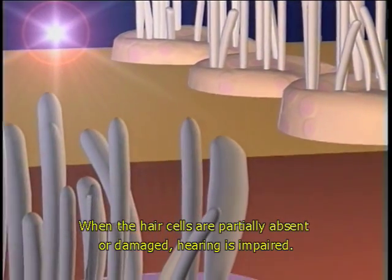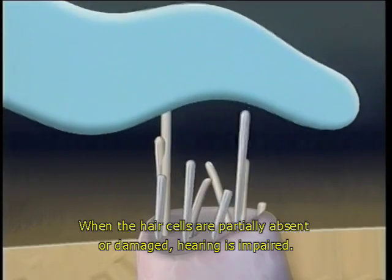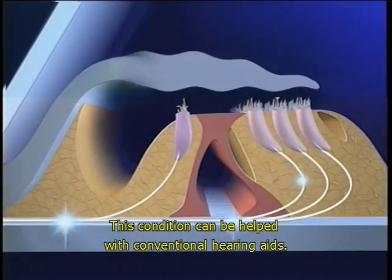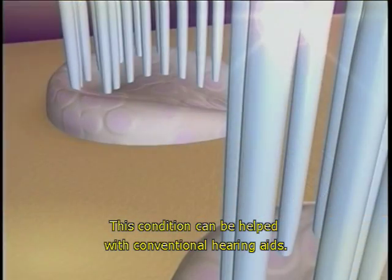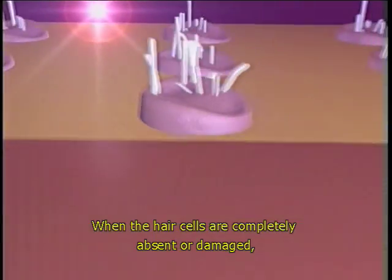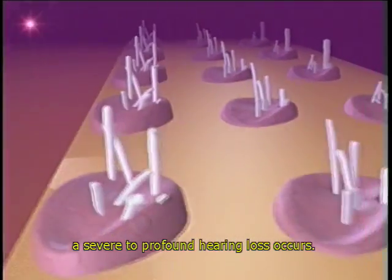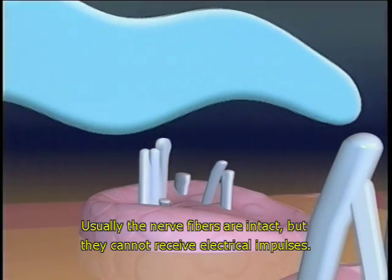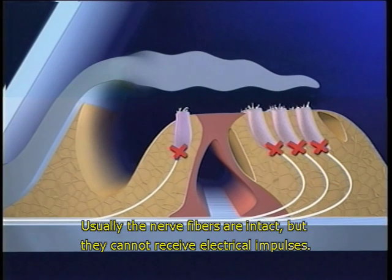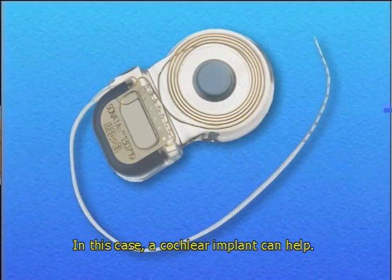When the hair cells are partially absent or damaged, hearing is impaired. This condition can be helped with conventional hearing aids. When the hair cells are completely absent or damaged, a severe to profound hearing loss occurs. Usually the nerve fibers are intact, but they cannot receive electrical impulses. In this case, a cochlear implant can help.